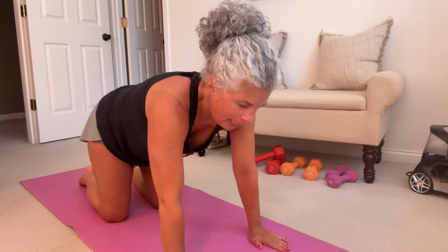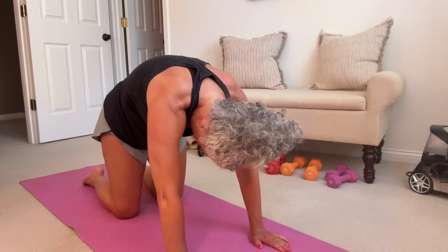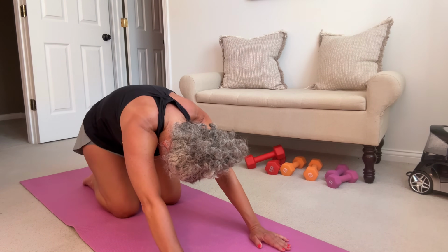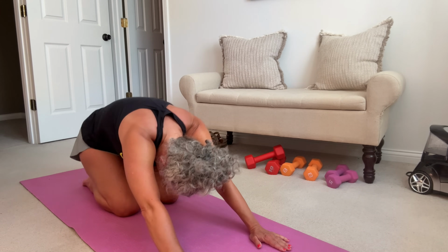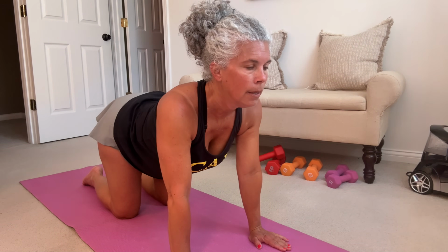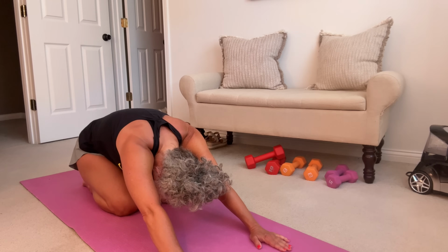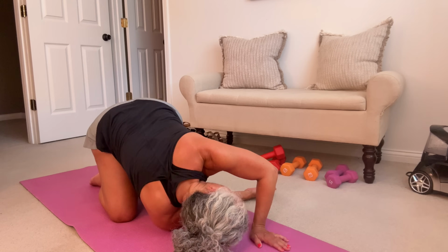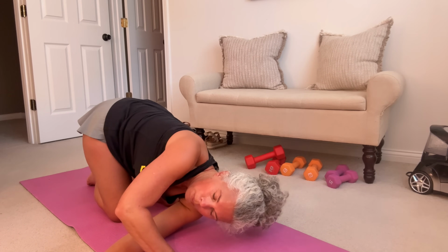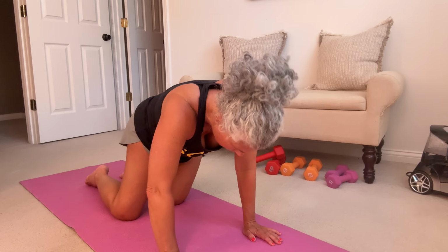So the next thing I do is on my hands and knees, I just arch my back and then do like the cat's pose and then go back. And it really stretches your lower back. One more time. And then to stretch out my shoulders, to open them up, I just reach through. And then rock my hips side to side.